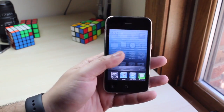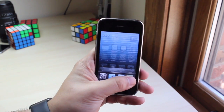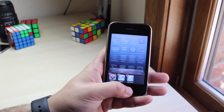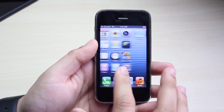At first I was like, how the heck do I exit out of these multitasking apps? Does it do it by itself or whatever? What actually is the case is you have to hold it down and click the subtract button up top. I didn't know that at first, but now I think that's actually pretty smart on Apple's behalf.